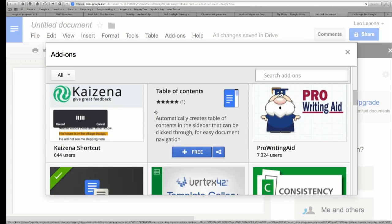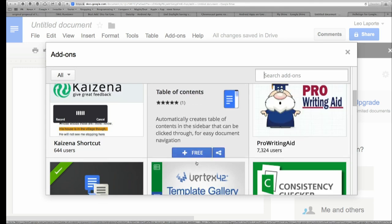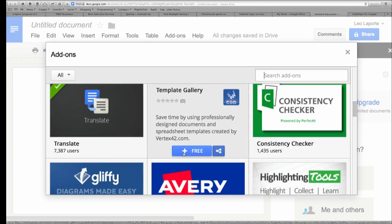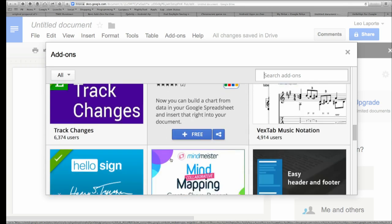Wow. Charts. I like Pro Writing Aid. It'll detect plagiarism as well as errors and grammatical mistakes in your writing, and does a consistency check. This is really neat. Avery has a mail merge feature. Yeah, mail merge. That's cool.